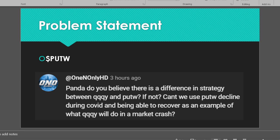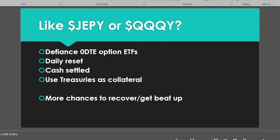Okay, so technically, we should really be comparing JEPY and PUTW, since those are using the SPX or the SPY indices as a more direct comparison. But that's okay. Since QQQY and JEPY have such a high correlation, I think it might still be fair to compare versus PUTW.